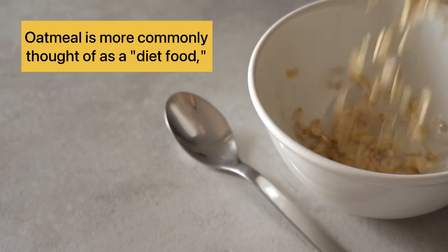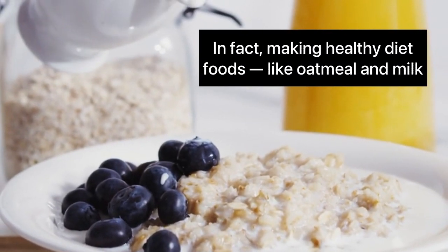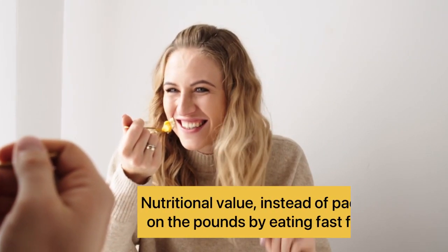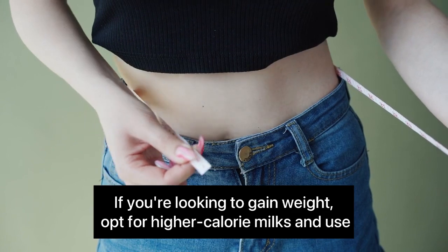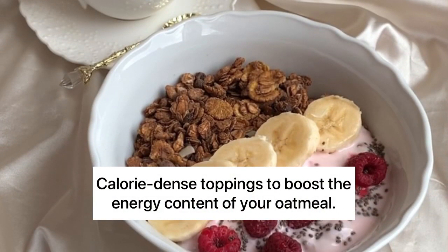Oatmeal is more commonly thought of as a diet food, but it can help you gain weight too. In fact, making healthy diet foods, like oatmeal and milk, part of your meal plan as you gain weight ensures you're getting lots of nutritional value, instead of packing on the pounds by eating fast food. If you're looking to gain weight, opt for higher-calorie milks and use calorie-dense toppings to boost the energy content of your oatmeal.